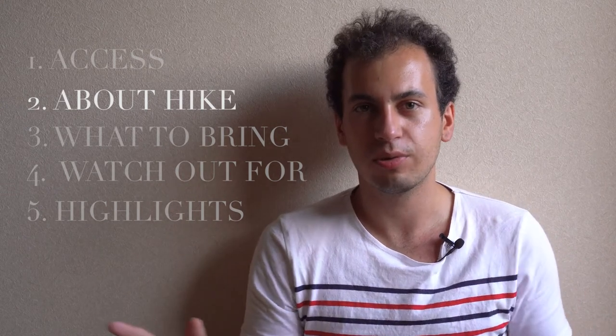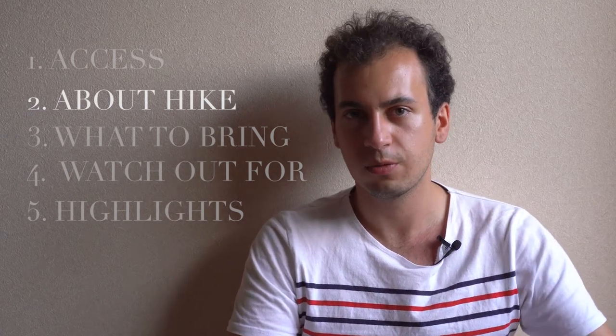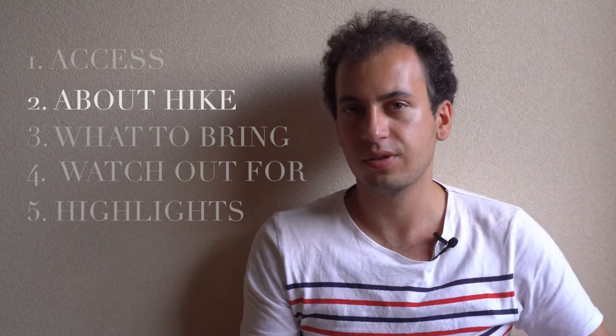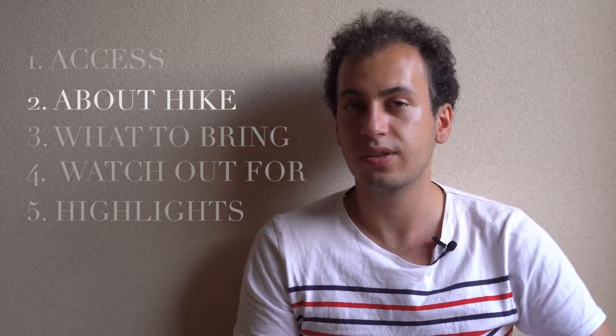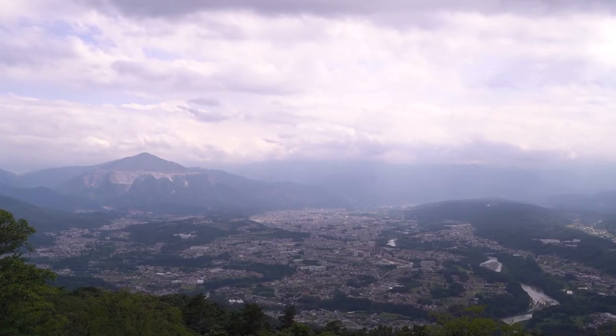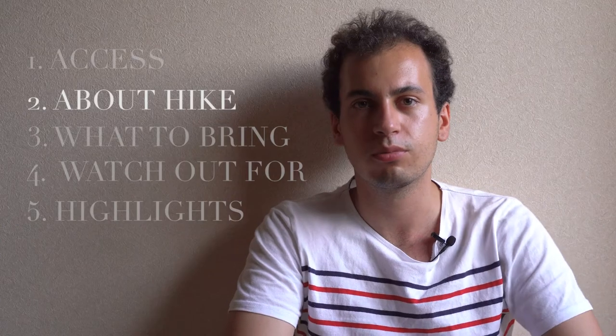On top of the hike, there is a park, which is also accessible by car. So there will be a lot of people who are not actually hiking, but just day trippers. The park itself is fairly big and it has some really nice views out on the Saitama plateau, I guess. It also has an observation platform that you can climb. From there, you also have some great views.